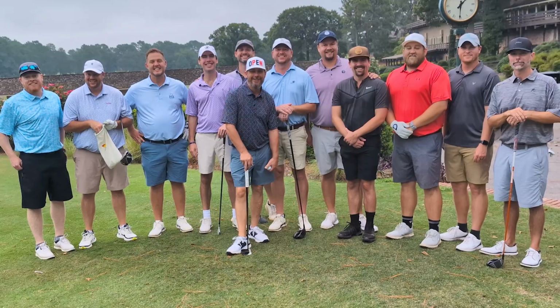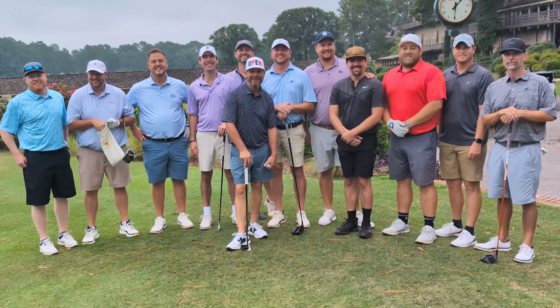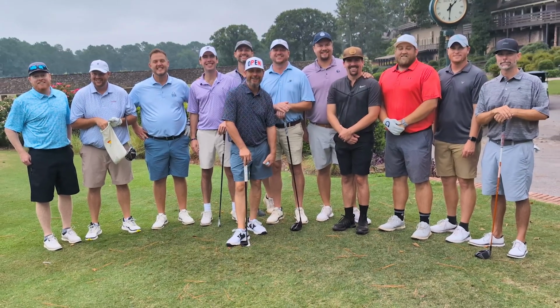But it's a great opportunity for a photo op for your group, and the starters and the entire staff there do such a fantastic job of making sure that you feel at home, you feel cared for, and that you're going to have a fantastic time on your trip. So they're always willing to chat it up with you, give you some local advice, any tips about the golf course, and of course, get that group photo before you get started.